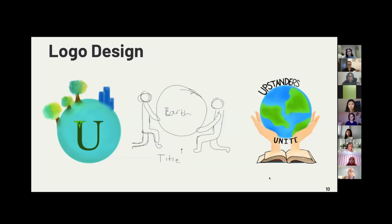So the first design was made to represent the Earth, which Lindsay's organization stands for. Drawing of buildings and trees represented the balance between civilization and the environment. The second design depicted two people holding up the Earth, which represented the youth being able to come forth and help each other learn more about our planet.